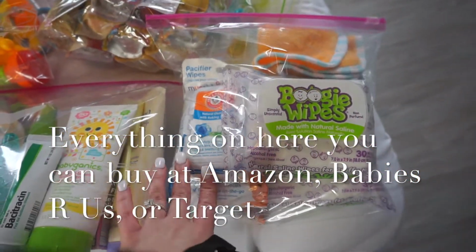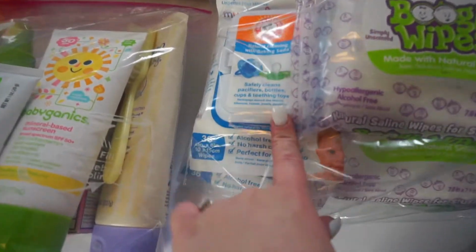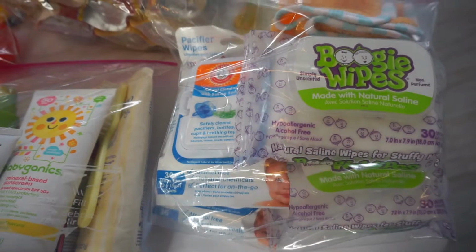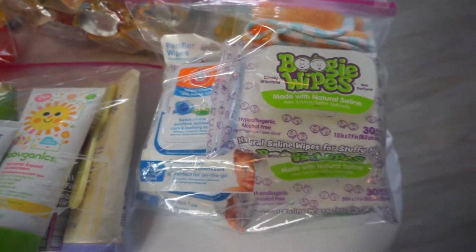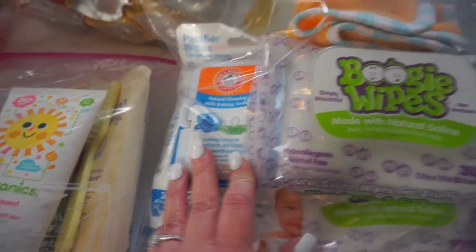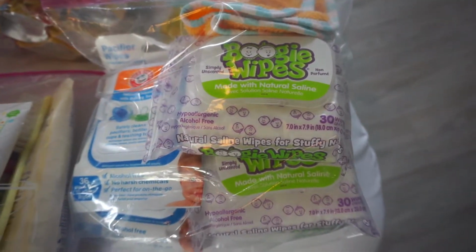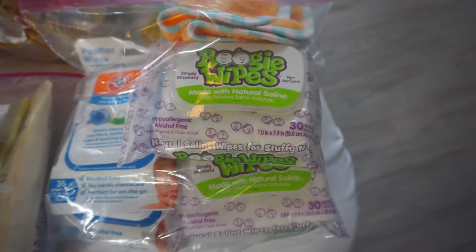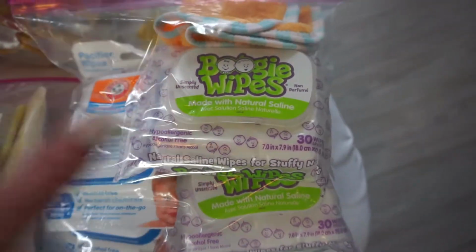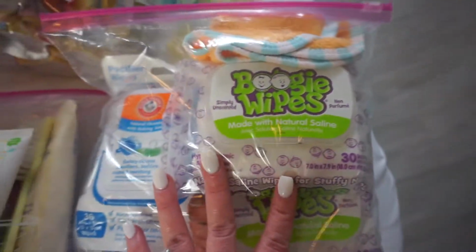These are gonna be his boogie wipes, facial wipes, and pacifier wipes. These are very important because pacifiers are gonna be dropping to the floor, and that way I can clean them real quick and it's non-toxic. And he's gonna wanna touch things, and every time he touches something, I'm gonna make sure I wipe his hands because I don't want any germs. I don't want him to get sick, so this comes in handy.